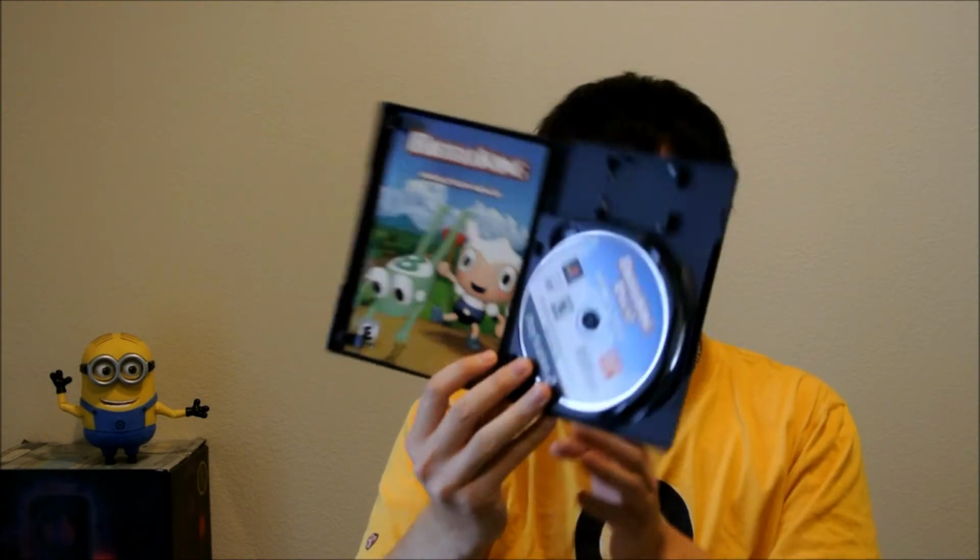Ribbit King for the PlayStation 2, in really nice condition, I would say. The inside is pretty much mint condition. Also $6, so this was obviously the better of the two pickups.